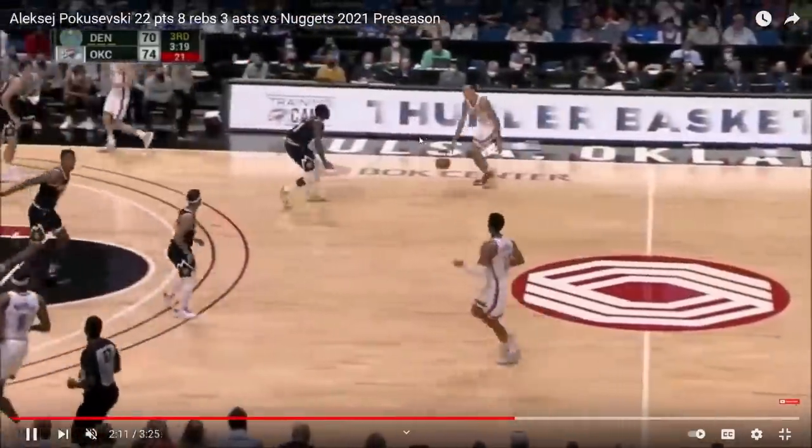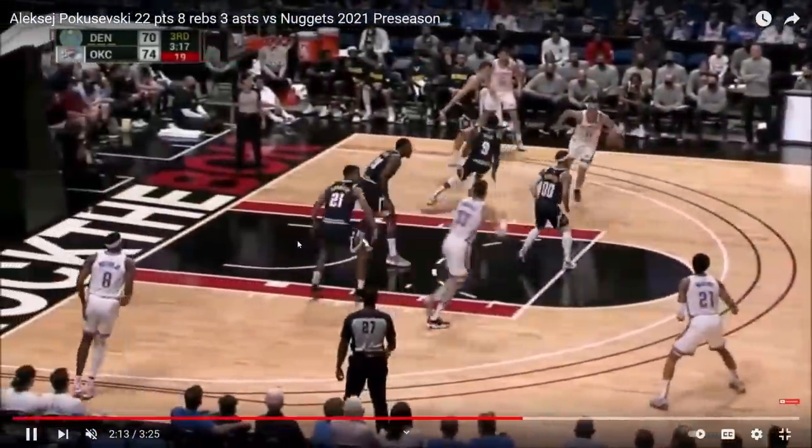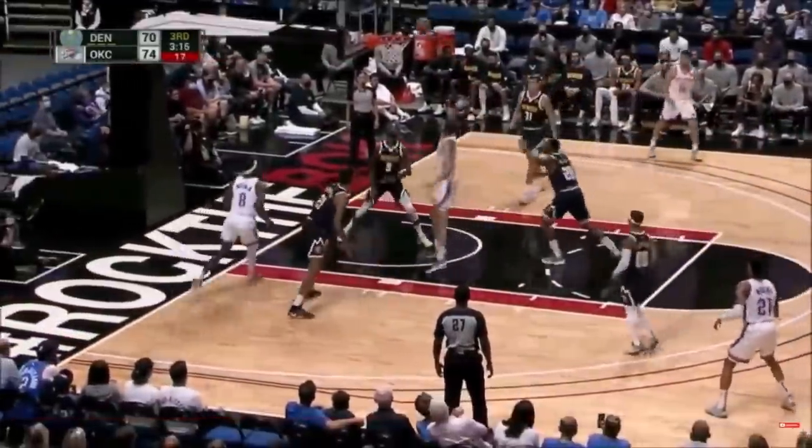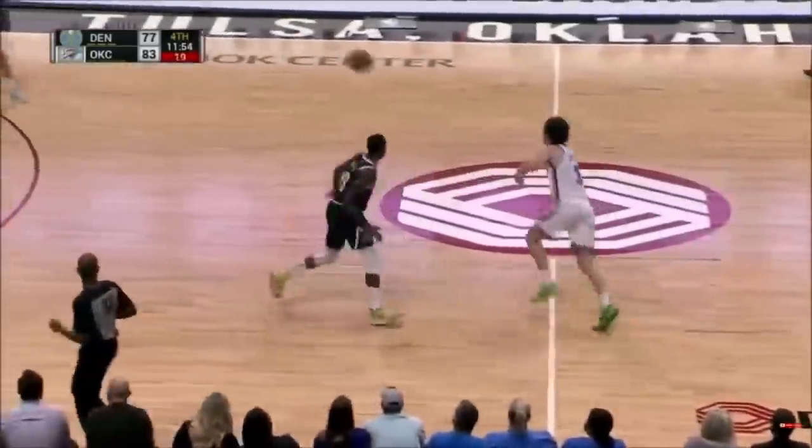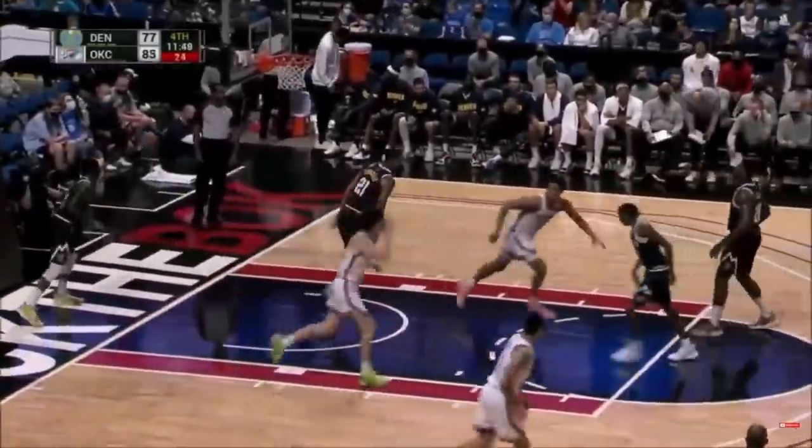Where's Poku? Now we got him kind of in transition, an in-and-out dribble, behind the back, keeping the dribble alive, keeping it high. I mean, my God, he's bullying dudes a little bit. Again, I don't think it's going to happen all the time, but when it does, it's like, oh crap. Just what could be? Once again, now we have Giddey cutting.